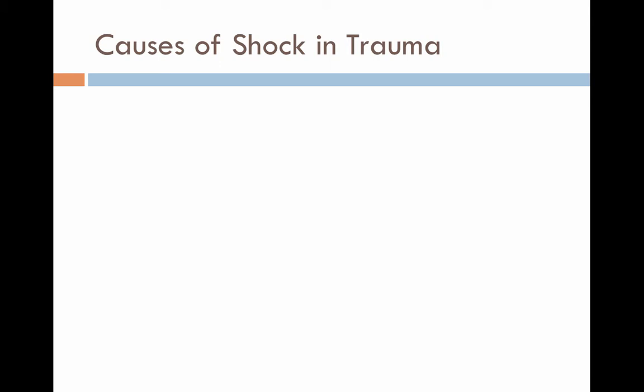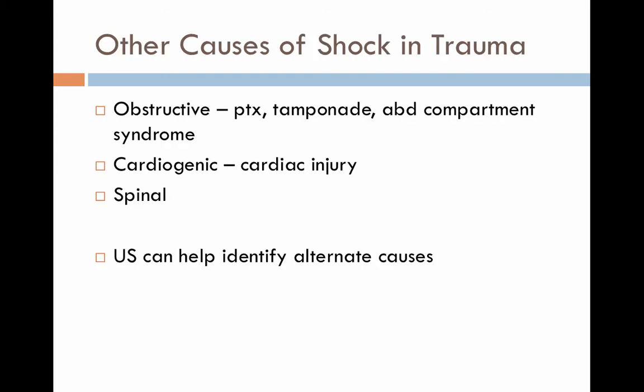So if you think about causes of shock in trauma, we're all taught that the number one cause is generally hemorrhage, right? And hemorrhage has got to be what you think until you've completely ruled it out. It's always hemorrhage that you've got to think is the cause of shock in your trauma patient until you've ruled it out. But there are other causes. They're much less common, but they are still there, and you still have to think about them.